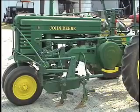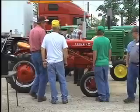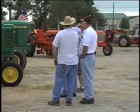When I asked Neil how many he expected when he first came up with the idea, he said maybe 15. But the final tally came up at over 30, and everyone there got a chance to see and talk about what went into restoring these classic tractors.